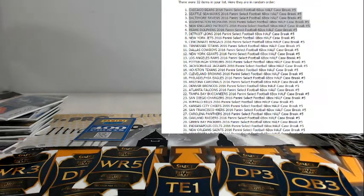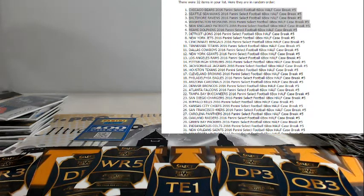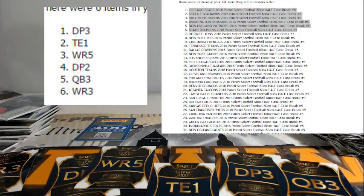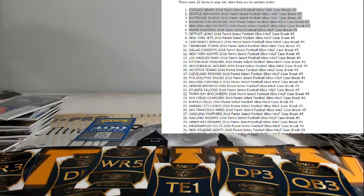I'll go ahead and move this over here. Make this a little bit smaller so you can see who is receiving what. Alrighty, so the Bears will receive DP3, the Seahawks tight end 1, the Ravens wide receiver 5, the Redskins DP2, the Patriots that tie-dye prism they're going to receive in the QB3, and the Dolphins will receive the wide receiver 3 redemption spot. And that will complete the break, fellas.